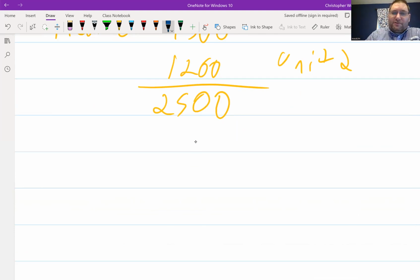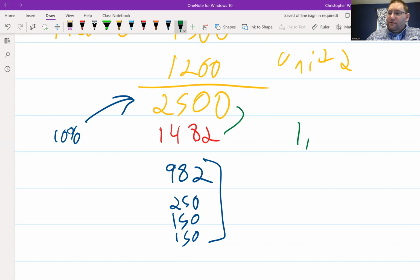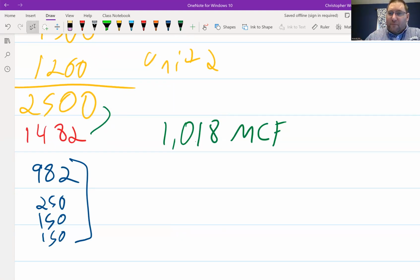We're going to move back over and add in our mortgage cost, which is 982. We have a new management cost because management is 10% of the rent amount, so we have 250, and then we have our vacancy and our repairs cost. So this total is going to be 1482. When we take the income and subtract the expenses, we get $1,018 in monthly cash flow. Over a 12-month period, that balloons to 12,216 in annual cash flow.